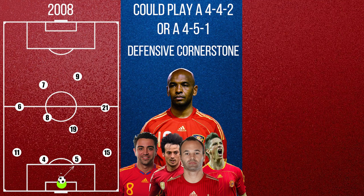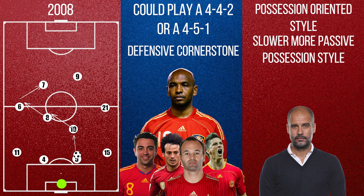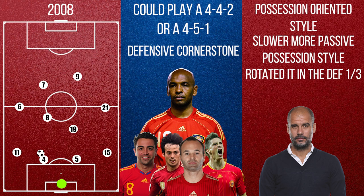But they were much more lethargic in their possession. This was before the era of Guardiola's juego de posición, where possession was much more intentional. This was more passive possession, often rotating the ball around the back until the perfect gap opened up to play into midfield. In many ways, possession was used as a defensive tool, as their counterpress had not yet been developed, so a loss of possession would have been much more costly, especially when playing a single pivot.